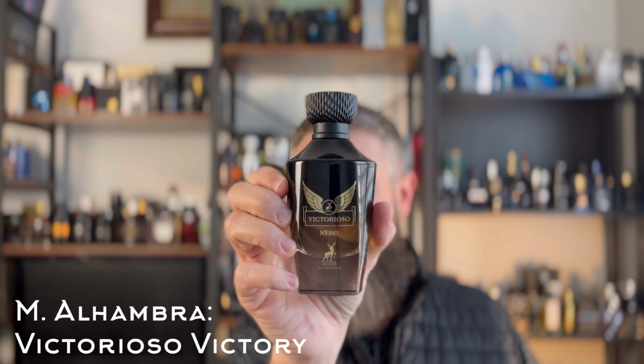All right, next, I think I'll put this one here. I have several fragrances that smell like this. It actually smells really good. It's a vanilla-based fragrance. It's got some interesting resinous notes. I think it's got a little bit of frankincense in it. It's actually a clone of Invictus Victory, and this is Victorioso Victory. So it's a good clone.